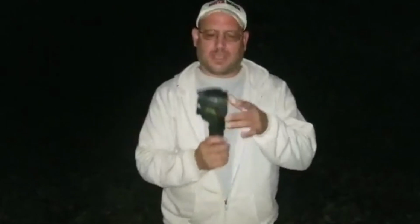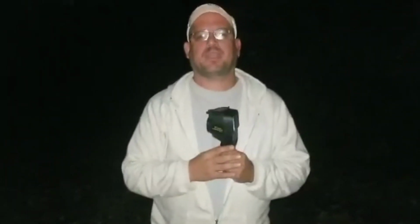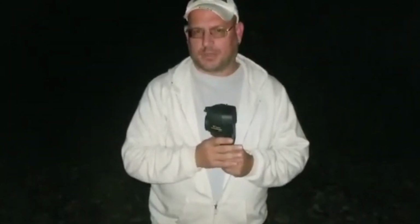Before we start our investigation of the Sachs Bridge, we want to show you a new piece of equipment we're going to try out on this investigation. This is a thermal imaging camera. The reason why this is important is, as you just saw through the screen, it picks up the different heat temperatures throughout a room or an area.